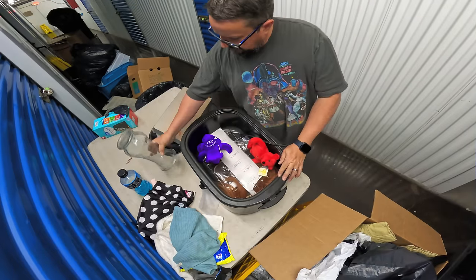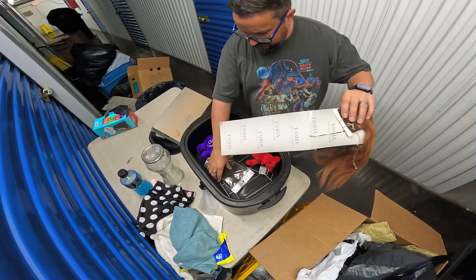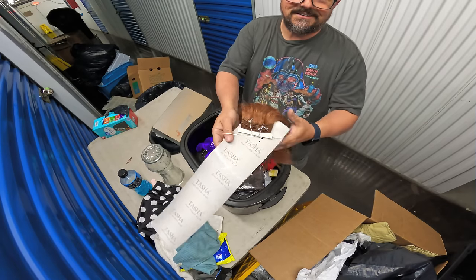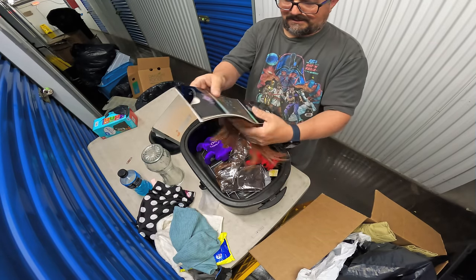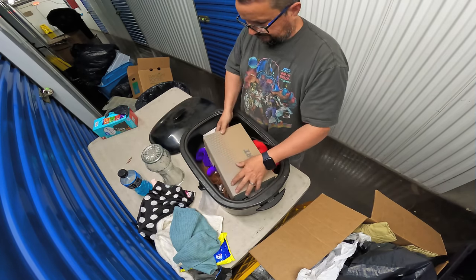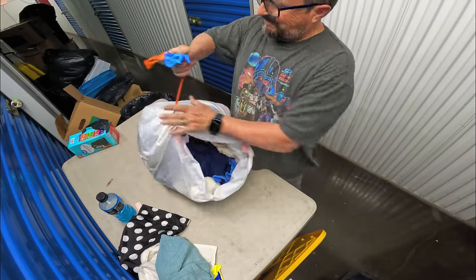Look at this thing, you guys. This big old like crock pot broiler or something. I don't know what it is. But it's got this little weave right here and it says 100% human hair. Found human hair in a locker. That is creepy. Maybe it'll sell. We'll find out. Weird way of packing.